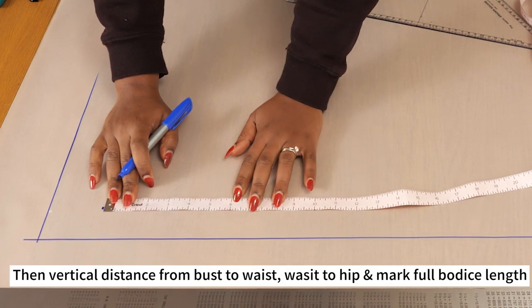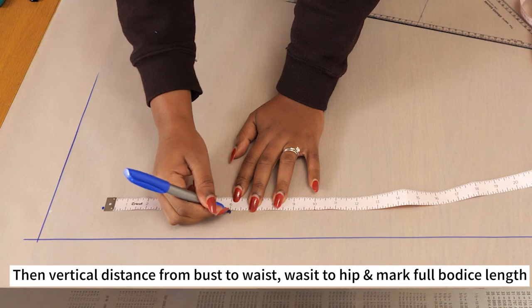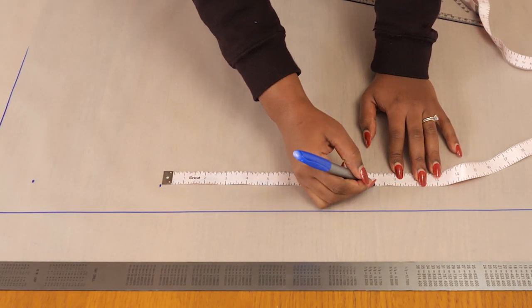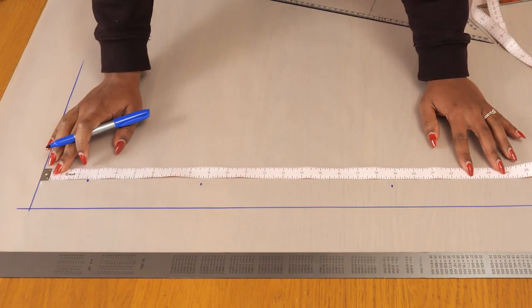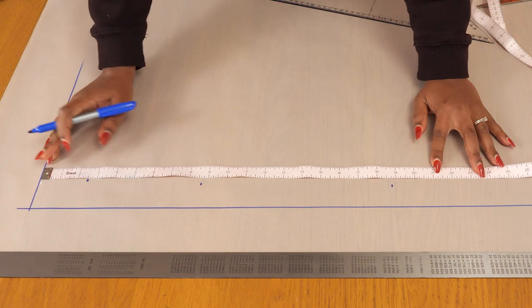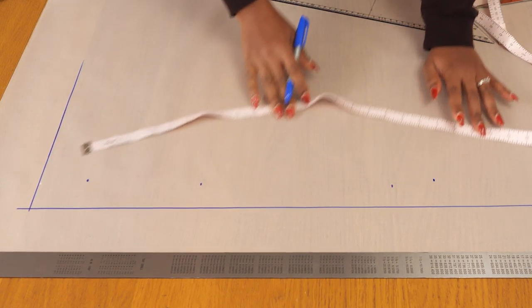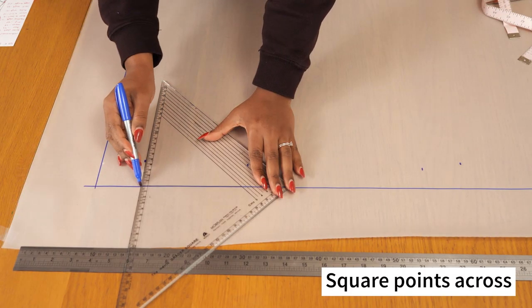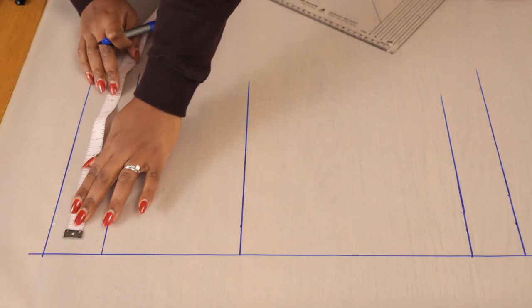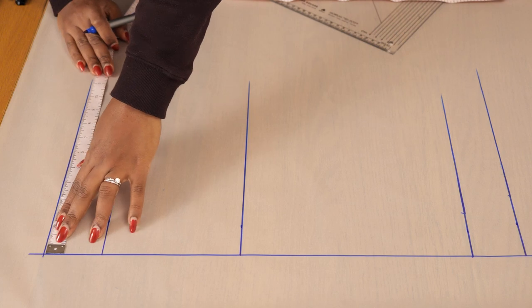From that point I'm going to be marking the vertical distance from my bust to my waist, and then from my waist to my hip, and then how long I want the bodice or the top half of the gown to be. I think mine was about 20-21 inches, so it was a dropped waistline. That's like the silhouette of the gown. Those points I went in and squared them across, so they had these horizontal lines going through.